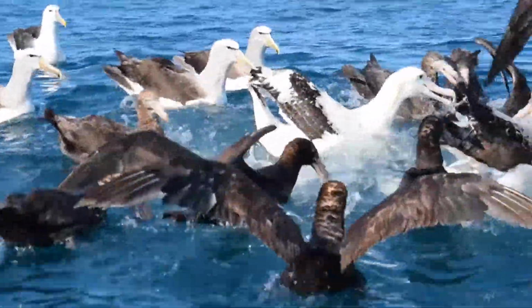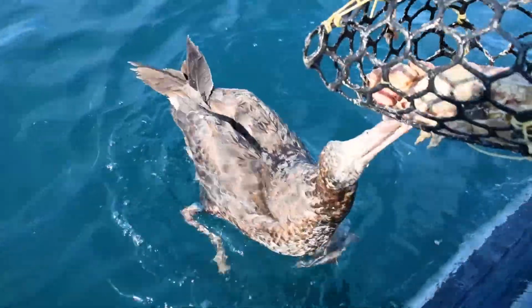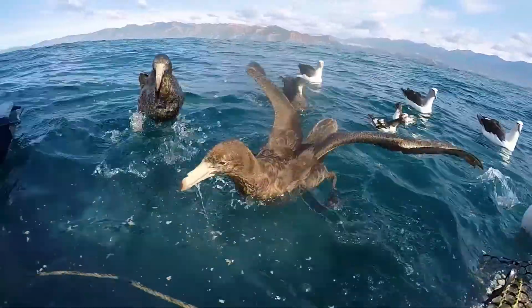And just so you know, the Wandering Albatross is that giant white bird, basically the biggest bird that you can see in this whole frenzy of seabirds right here.